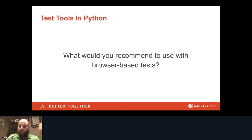A question that I get on occasion is, what would you recommend to build a test framework with, or what kind of test tools do you recommend? And sometimes I get, what kind of Python tools would you recommend? Sometimes I get a general question. I've had it from individuals who say, my team is new to test automation, we don't know what to do, what would you recommend? I've had that from more experienced developers and testers who have specific issues.